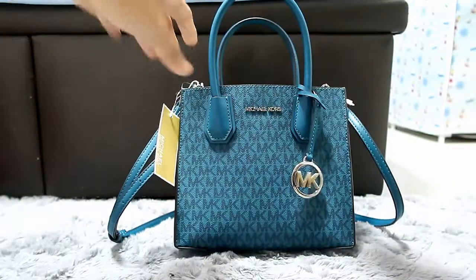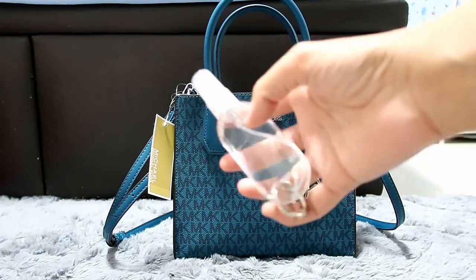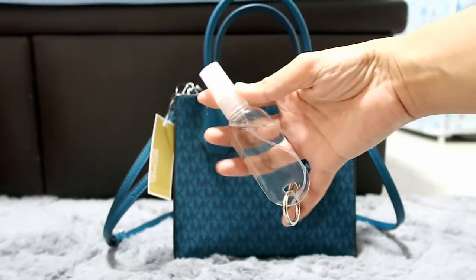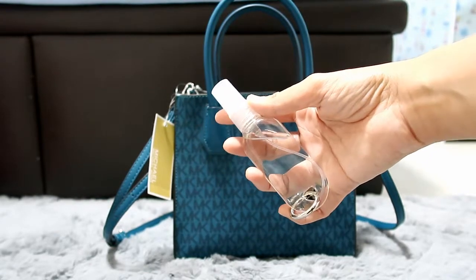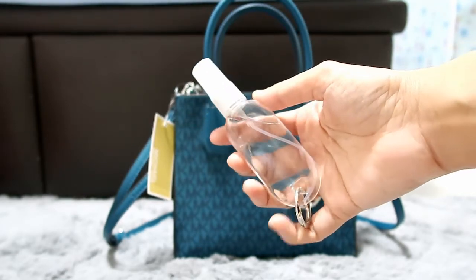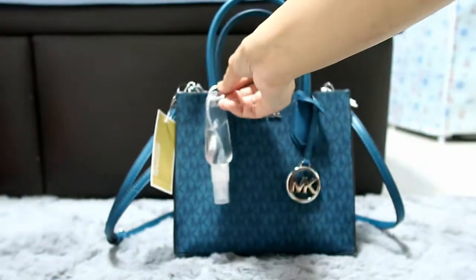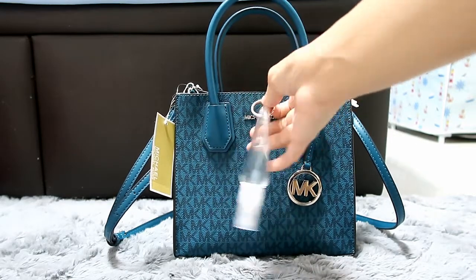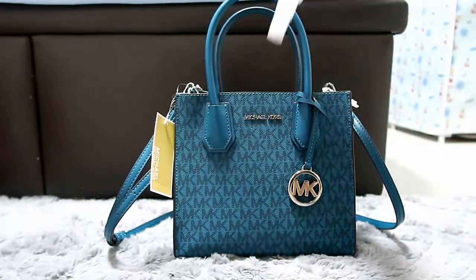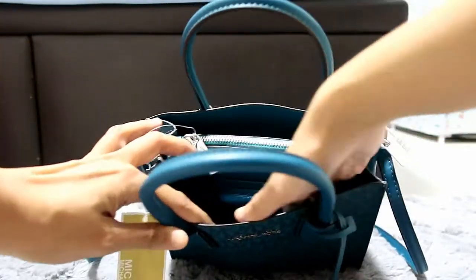And then what do I have? This is my trusted alcohol. I like alcohol, the isopropyl or ethyl alcohol liquid. I put it here. I believe I bought this on Shopee or AliExpress, because it's a spray bottle. I don't like the gel type because it's sticky. This one will just evaporate, and it has this ring that you can stick on the bag if you would like to. Of course, I don't want to ruin the design of this Michael Kors, but I just put it there. This one is super convenient. You can hook it. So that is the first compartment.